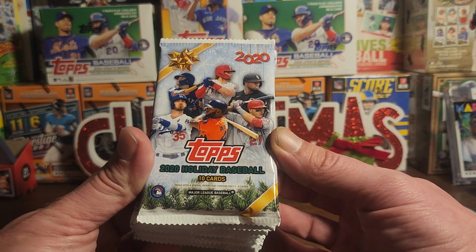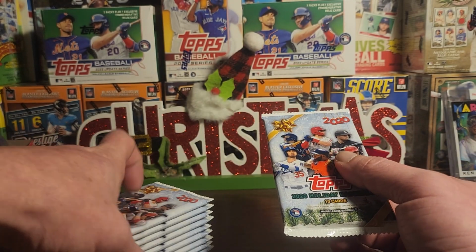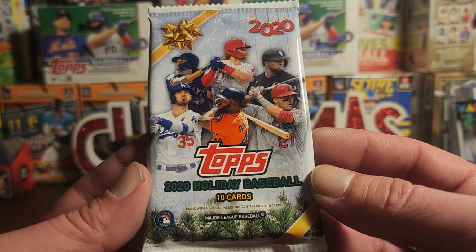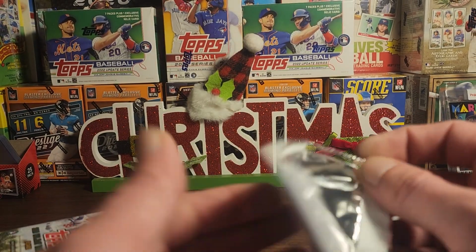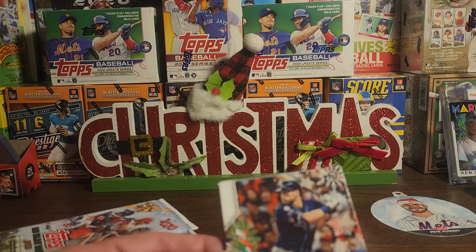Let's find some short prints. Let's find some good rookies. Let's find some cool stuff in here, man. All right, I'm excited about it. I got my stands ready. So let's go. Here's to another year. 2022 is just about done. And let's hope for a good 2023.